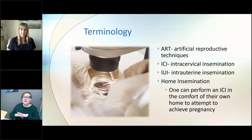To make sure that we're all starting on an even playing field, I want to go over a little bit of terminology. We'll be referring to ART, which can be either artificial or assisted reproductive techniques; ICI, which is intracervical insemination; and IUI, which is intrauterine insemination. When we talk about home insems, we're talking about ICIs. You should only be performing an ICI in the comfort of your own home, and IUI is a medical procedure that should be done with a medical professional.